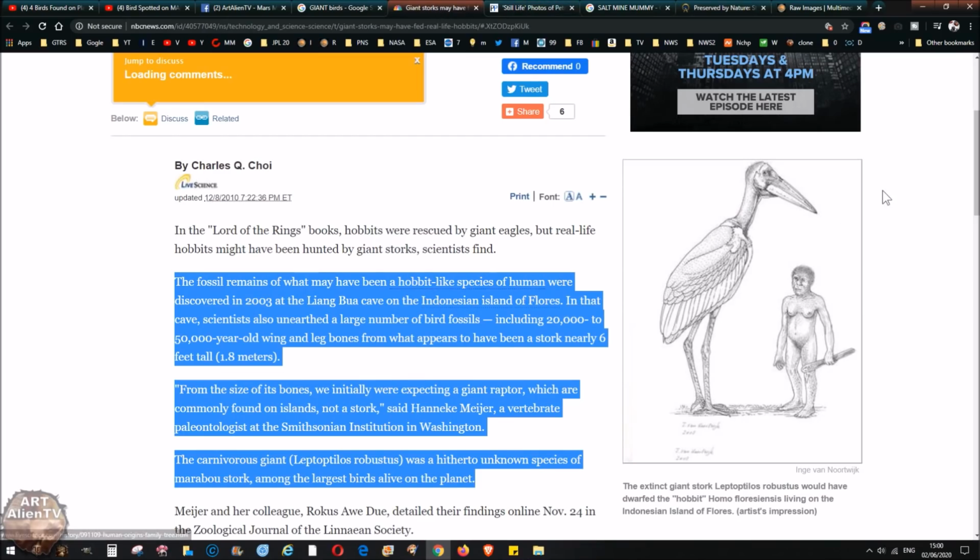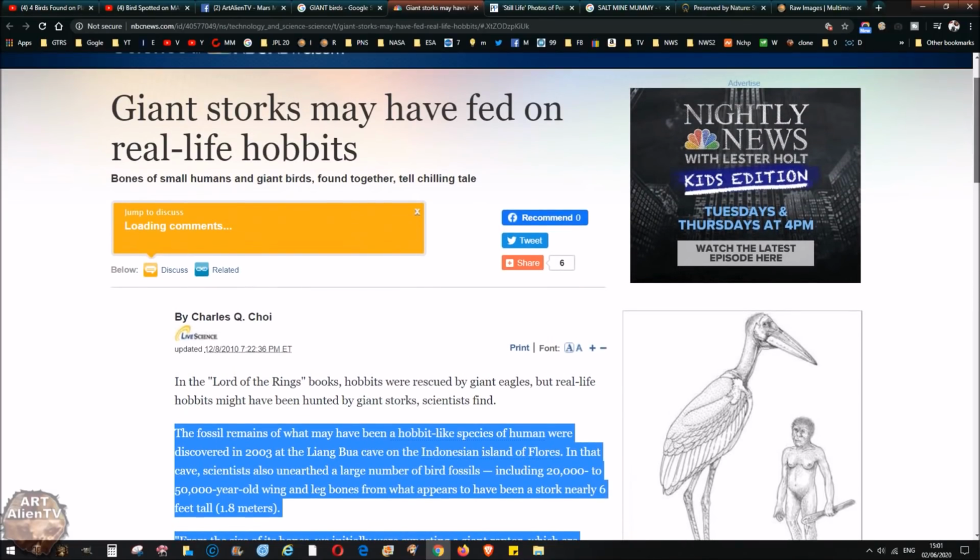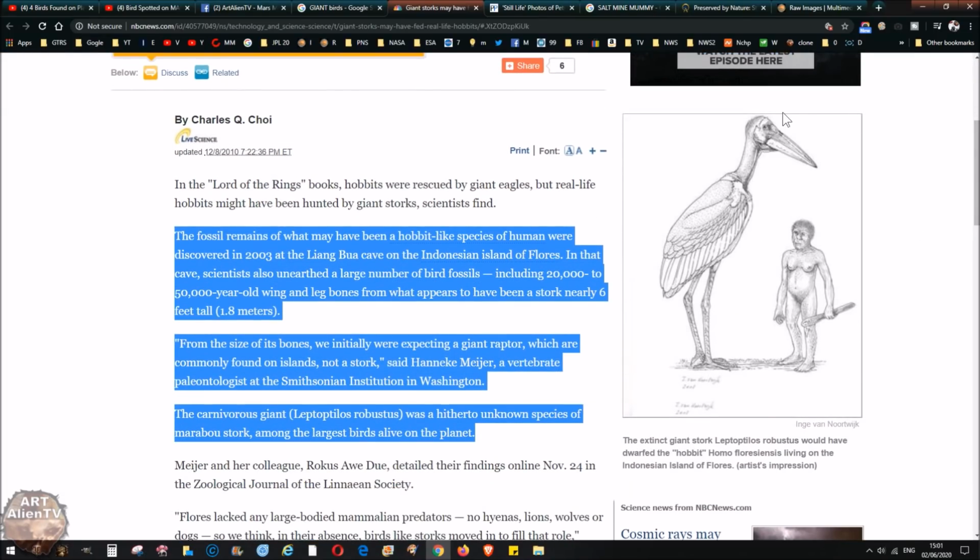So there was also this. Now, this I thought was interesting. Giant storks may have fed on real-life hobbits. Now, this is kind of what we're looking at today. We're looking at a giant bird next to a very small person.